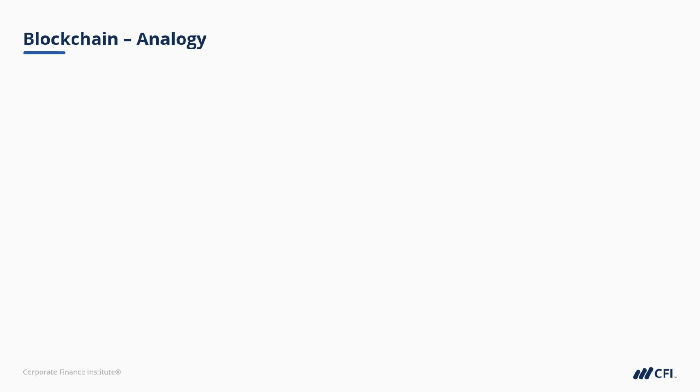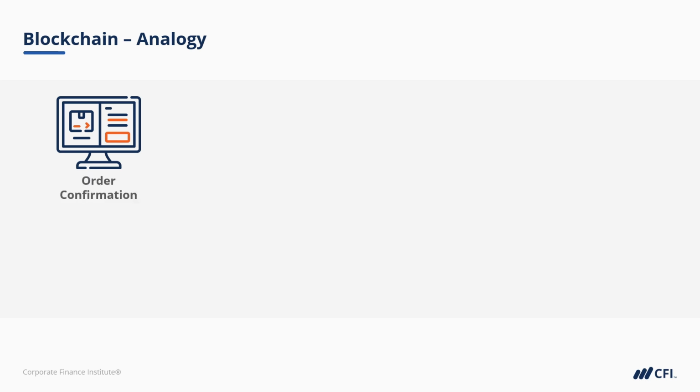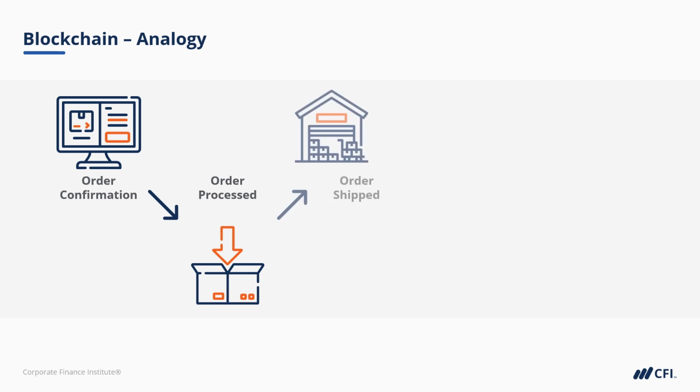An analogy that I like to use is when you order something online, say from Amazon. Most sellers will send you some sort of order tracker. For Amazon, it may start with the order confirmation. The next might be a confirmation that your order has been processed. The one after that might be that your order has left the warehouse and is being shipped.